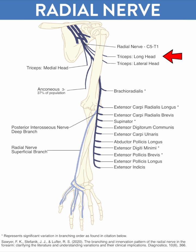About mid-humerus is where it gives off the lateral head of the triceps innervation point. The anconeus muscle branches off relatively high and then innervates relatively low. The anconeus is one of these muscles that is not present in everybody, and research varies widely. Some research says that it'll be present in 3% and some as many as 37% of the population. But when you look up radial nerve innervation charts, like the little bone chart that shows all the innervations, a lot of them don't even include anconeus.